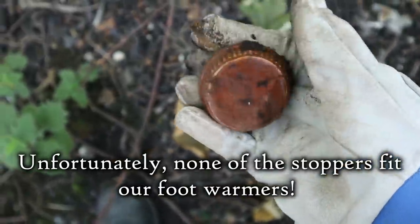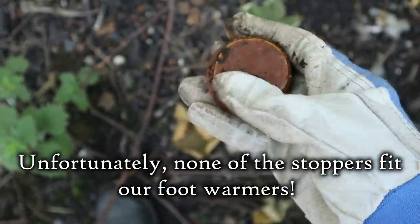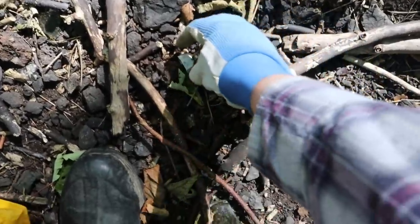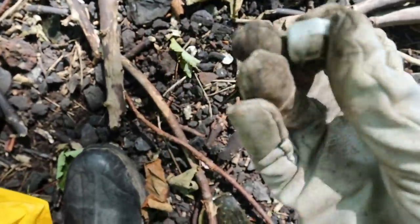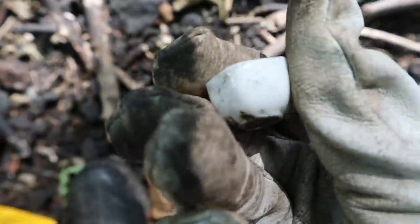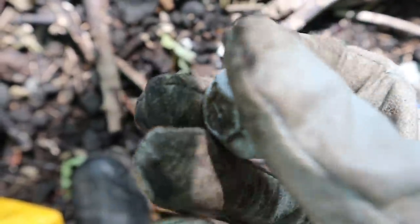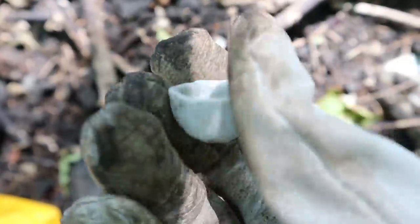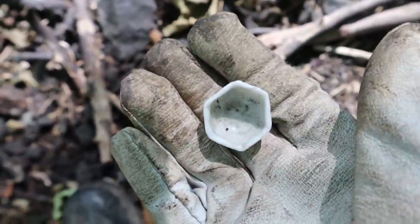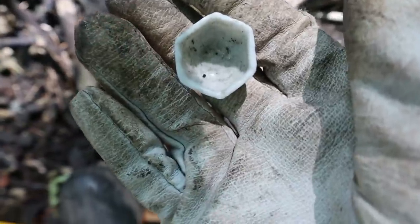Four of these now might fit those hot water bottles that we found. What's this? I think it's a little dish and it's whole. I thought it was a cup, but there's nowhere the handle's broken off, so yeah, it's a little dish, a little doll's dish. Love it.